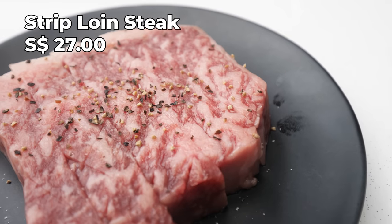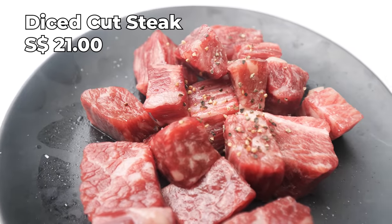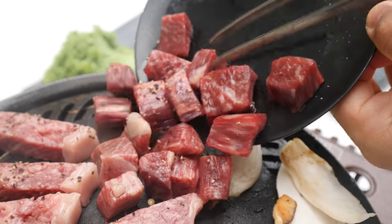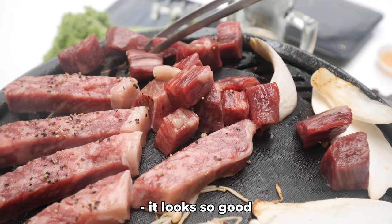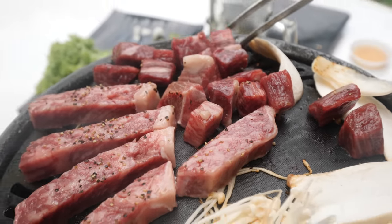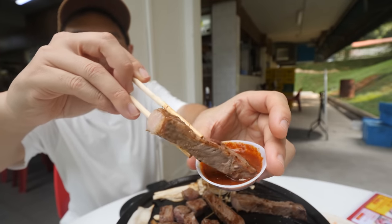And now the strip bone steak. Wow, this one also got beautiful marbling. And the dice cut steak. I'll just slide it in. Oh yeah. It looks so good. It's like restaurant quality, right? I think the strip loin steak is ready. Let me dip it in my favorite spicy sauce.